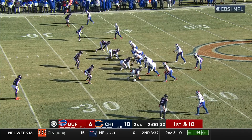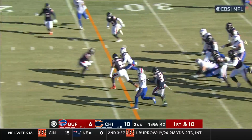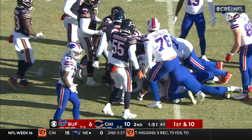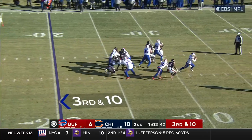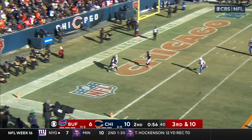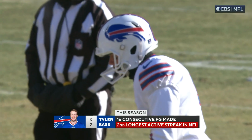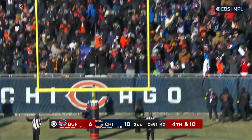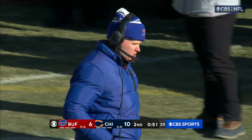Best in the NFL in the 2-minute offense. They've scored 40 points this season. Here's Cook. And Cook with running room right up the middle. Inside the 25, inside. Allen escapes the pressure. Gonna throw it to the end zone, incomplete. See 16 straight field goals made. That's the second longest streak going in the league. This one is off the mark, 38 yards. For the second time, he misses wide right.